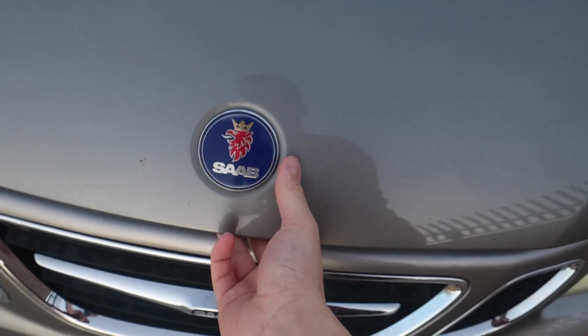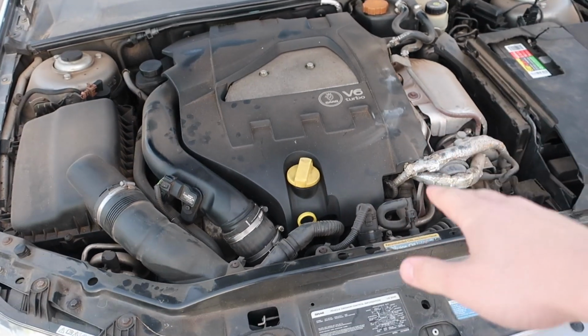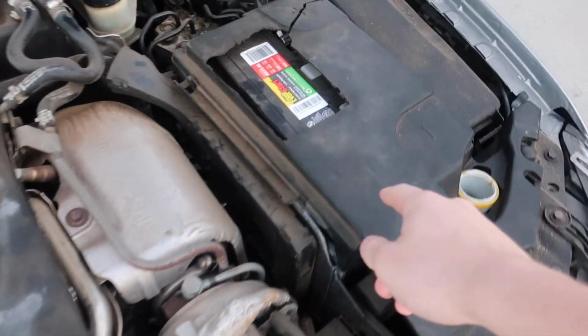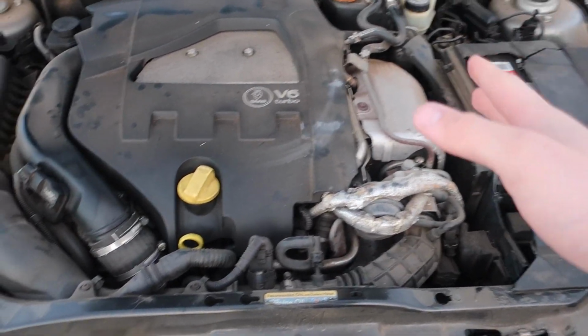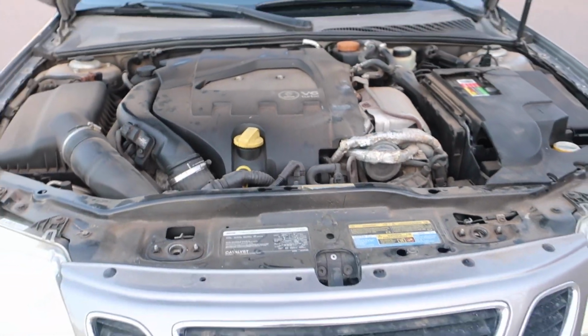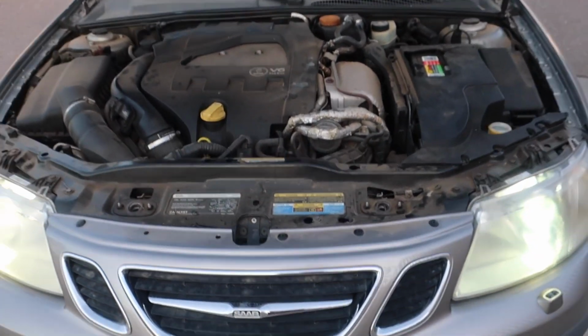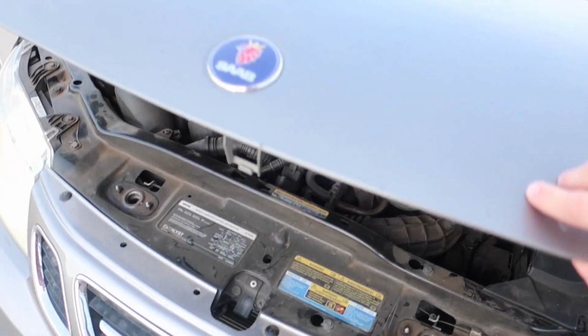So here we have it, 2006 9.3 Aero, 2.8 V6. Engine bay is very dirty, and for some reason there's a hole cut out of the battery cover. For that reason, I don't know. But 250 horsepower, about 258 foot-pounds of torque, I believe. So it's pretty quick. My mom really likes it. She says it's very fast. This is her new car to replace our OG convertible.